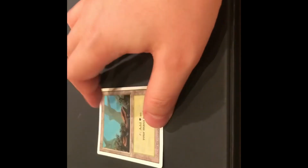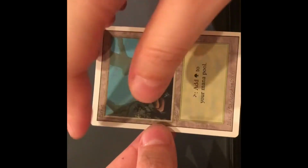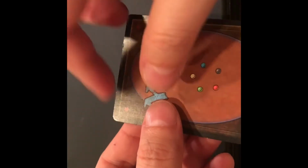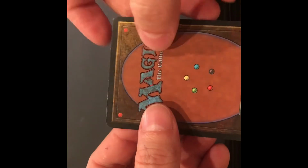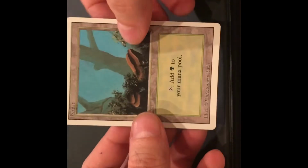All right, so they judge them by condition and centering. I don't know if you can tell. How that works is they grade it by the edges. They grade it by the back. There's a little damage on here, so that'll bring it down to an 8 or 9. That'll probably bring it down to a 9 if I was to get this graded.